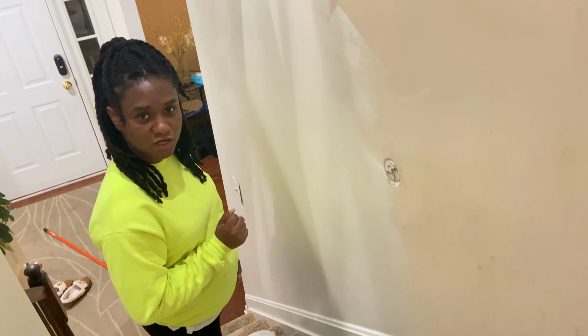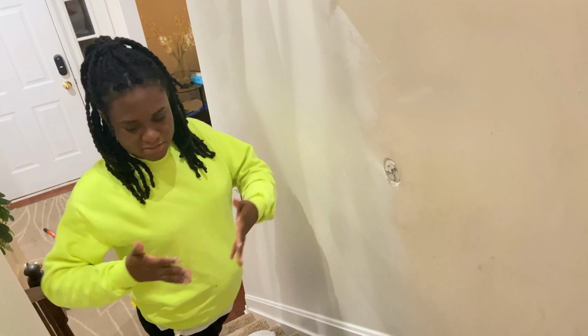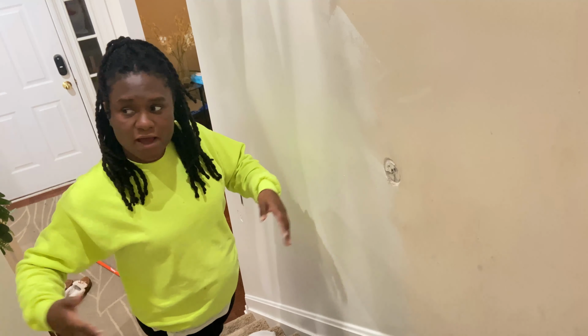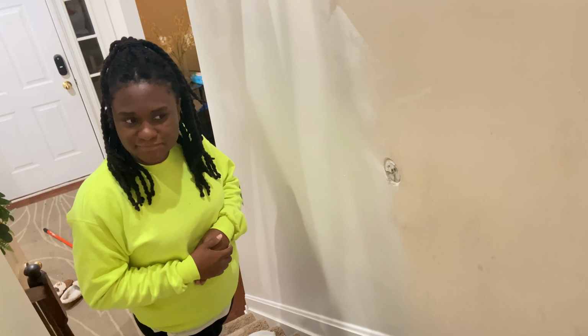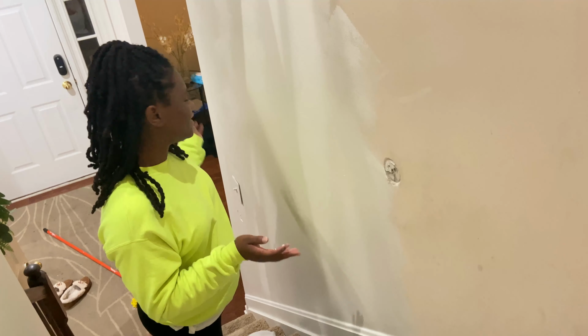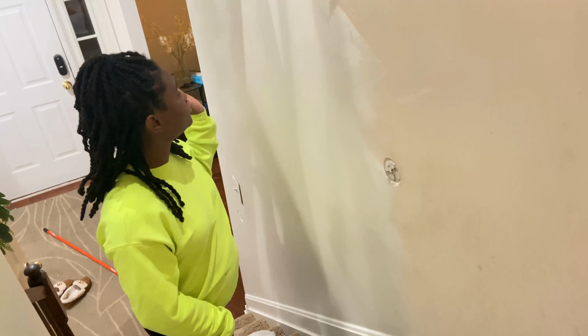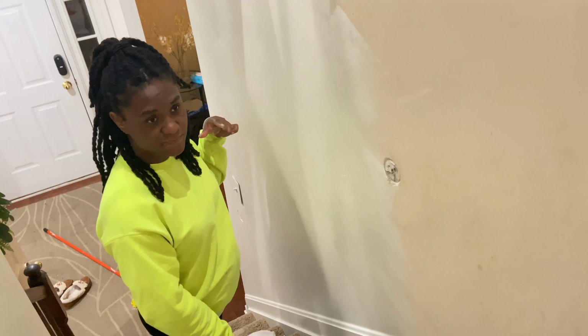But I think I'm just gonna leave it off just because it makes the hallway, the stairway look a lot wider. And I think that banisters, yes, they are for safety reasons, but they look very dated.